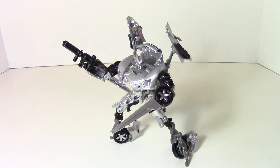As far as playability, he has some really fun features. His signature battle blades, the accessories, which work very well in this mode, and the overall posability is the best Sideswipe has had, though you still might have the occasional problem with him standing. One of the biggest problems in regards to having this guy in hand is just the kind of flimsy feel, which, if you owned Dark of the Moon figures, you're probably kind of used to.